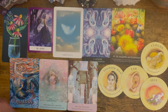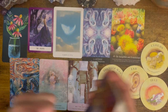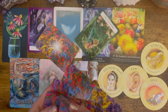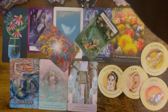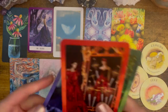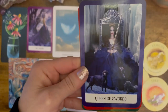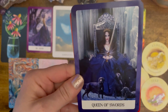So let's take a look at some more of your tarot cards. Wow, they're flying out. Whoa, okay. Three of them came through. Okay. We have the Queen of Swords. Queen of Swords. There we go.